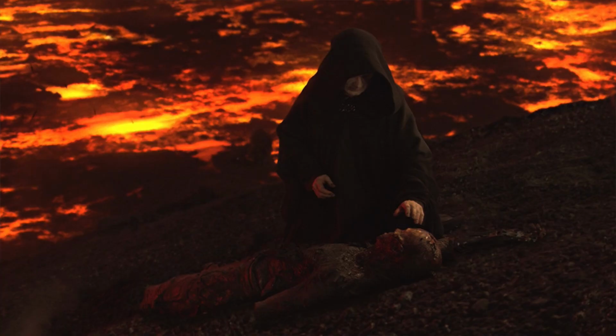Now, to those of you saying, but John, why would the Emperor kneel down to his apprentice? He considers himself to be the best. He wouldn't kneel down to anybody. This isn't exactly true. We actually do see Palpatine kneel down to Darth Vader one time, after his battle on Mustafar.